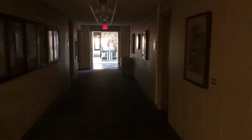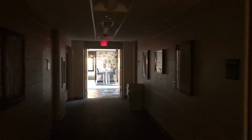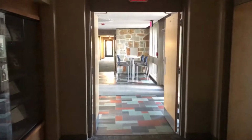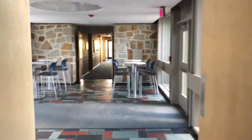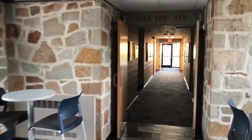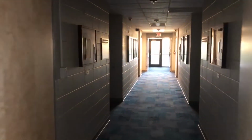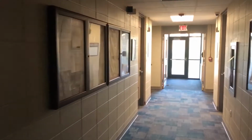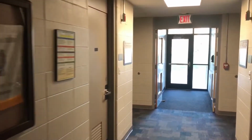And as we head back toward where I tried to get in earlier, got a few more classrooms here. We also have our music programs in this building for undergraduates. And coming out the other side here, this is our psychology department on the left-hand side. So if you're coming from our psychology programs, again, forgive me that it's dark.